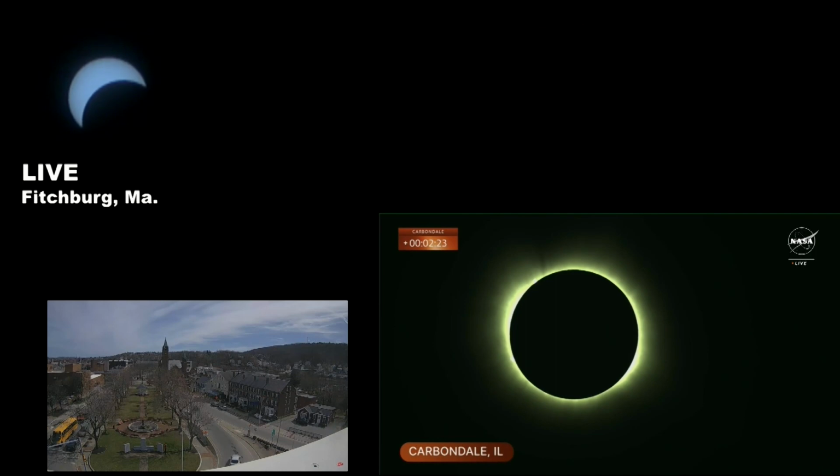No cloud. And you know what's interesting, the crowd is quieting down. They seem to be experiencing the moment, taking it all in. A really special moment here. Look at that. So we must be getting close to the center. Where are we at? 2 minutes? So 1 minute, 30 seconds. The corona's looking brighter because our eyes are adjusting now.